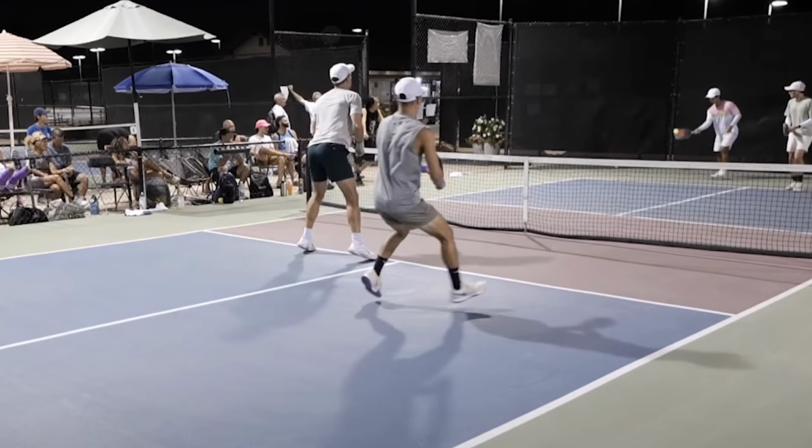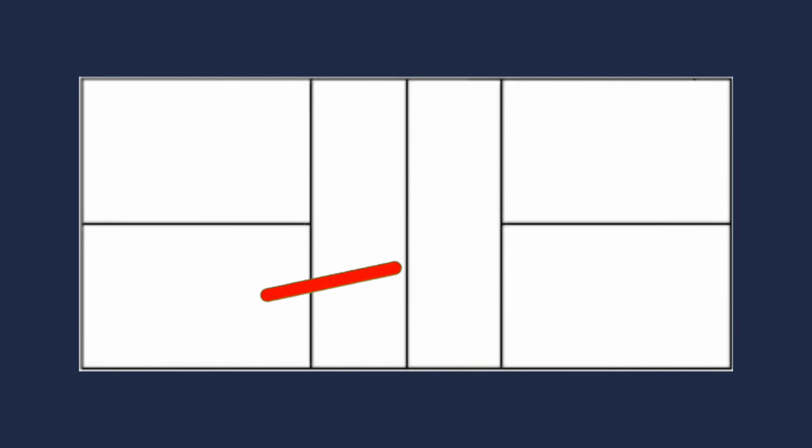But to make things as easy as possible, you have to start thinking about your opponents. Earlier in my progression, I tried to simplify everything so I could be laser focused on developing the things that I needed to develop. And part of that simplification was I hit every drop cross court and I hit every drive through the middle. And that served me pretty well until I realized that there were a lot of cases when that's not the best strategy.